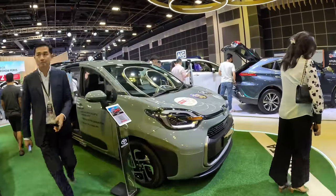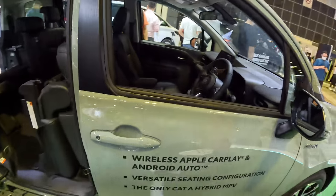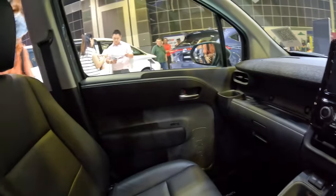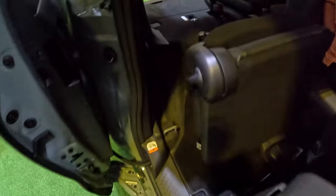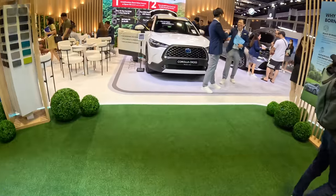Alright, next we have this new Toyota Sienta. If you have a family, I think this is a car that you'll be looking at. You know, something more spacious. Yeah, very basic. This is more of a utility vehicle, to say. Alright, see a lot of cup holders around. Sliding doors. And then the chest can be, you know, tilted down and so on.